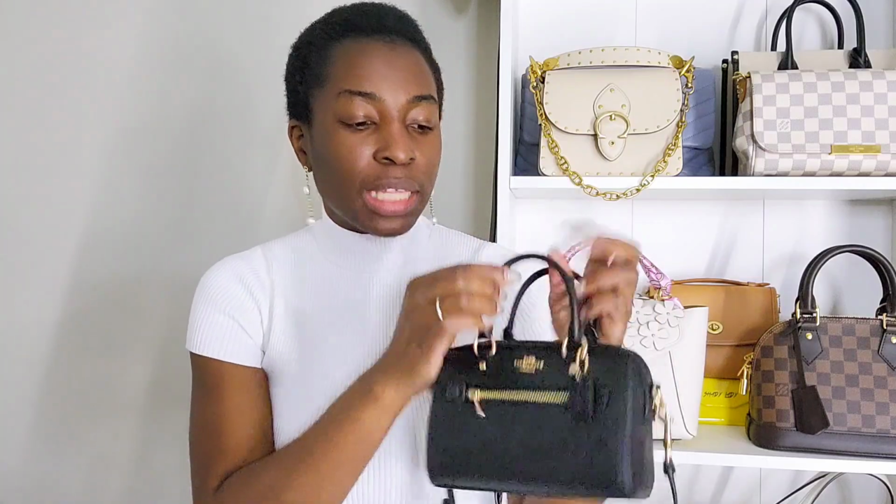I love that they did the mini hang tag there, and love that it is crossbody because it is so easy for me to grab and go. It also has that top handle, so you can just take it out of your car and then wear it. So really it is very user friendly, and it is bigger than you think for a mini bag. So I definitely love this one. 10 out of 10.